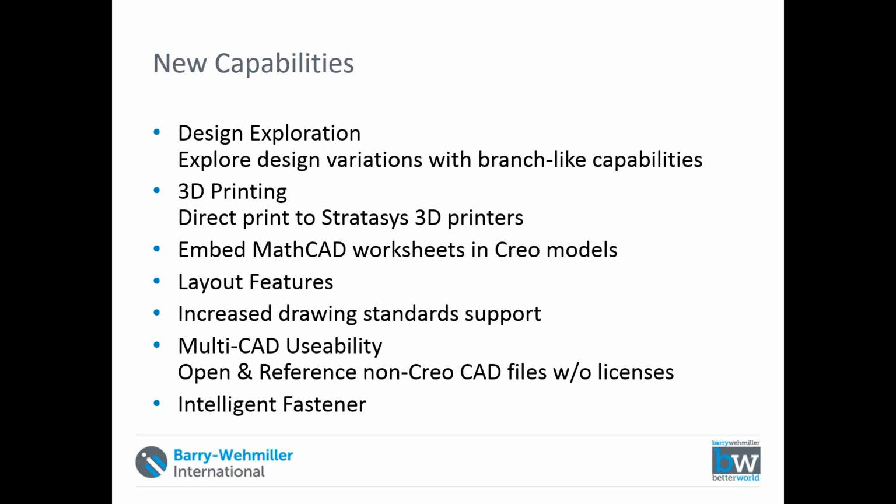And then the last 2, getting back to some of the exciting ones, is what PTC calls Unite technology. This is multi-CAD within Creo. So without having any other licenses, for example, I can open a SolidWorks file and assemble it to my Creo Parametric assembly. Okay, cool. I like that. But what happens when the SolidWorks file updates? Not a problem. Creo knows the reference entities that you made, constrained, and aligned to, so it updates just like a Creo file would.